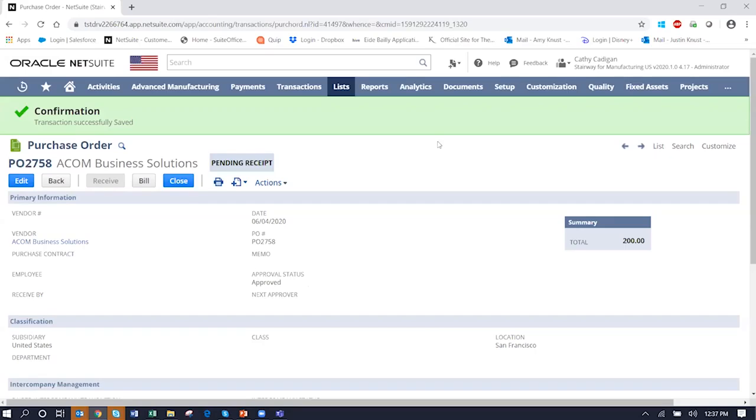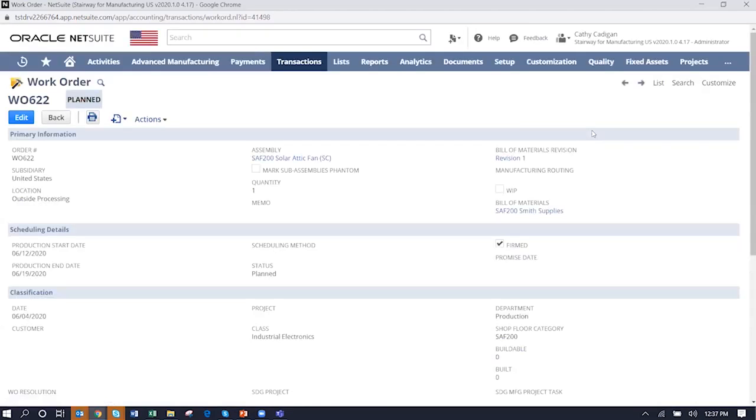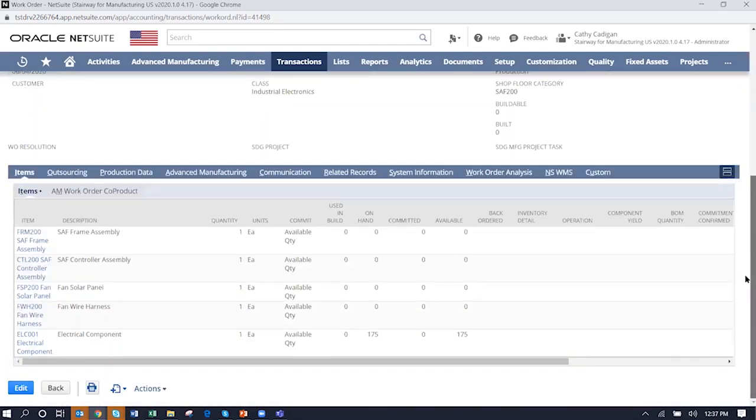All right, so now we have the saved purchase order. Scrolling down, you'll notice a work order was created and is linked back to this particular purchase order. It has also changed the location of this work order to be the outside processing location of that specific vendor. It's assigned the appropriate bill of materials and the revision level that we selected, and it's listed all of the component items that are required to produce this product.